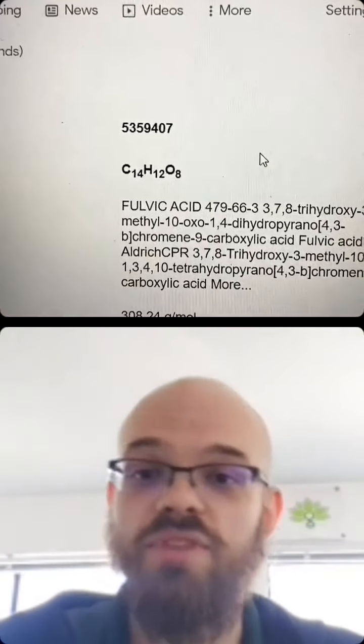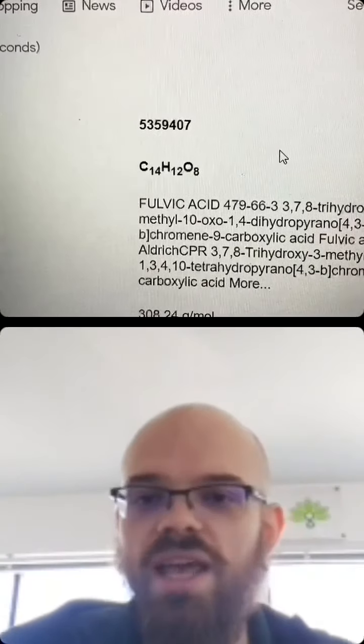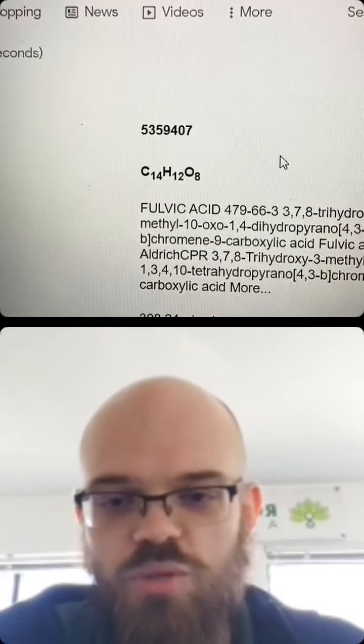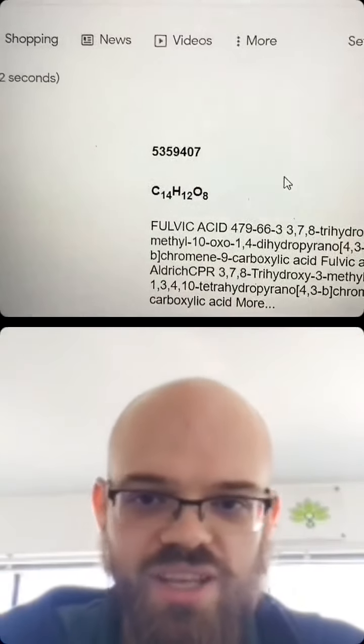Yeah, so the real benefit to humic is, again, you want to use something that's not oxidized. You want to use something that hasn't been exposed for millions of years to the oxygen and to weathering and to developing cracks, because this oxidation reduces the ability of the humic to hold the charge. And yes, C14H12O8. So technically there is no agreed upon or formal definition of what a fulvic or what a humic really is.